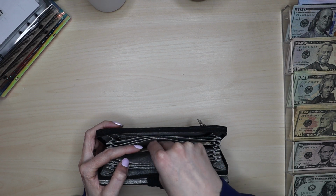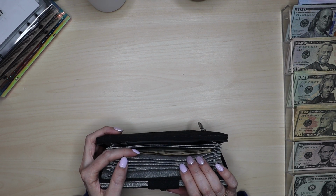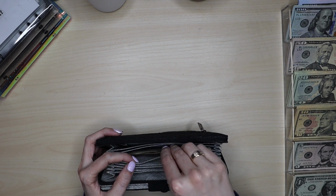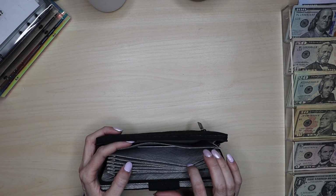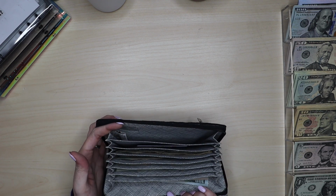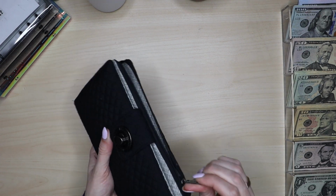I apologize if my voice gets farther away and then closer to the microphone. I'm actually turning my head to look at my computer screen, make sure I get my denominations right. Okay, we're going to skip Mason and skip spending, and then there's nothing going in the back. So I think we are all set in our wallet.